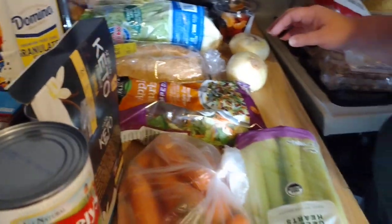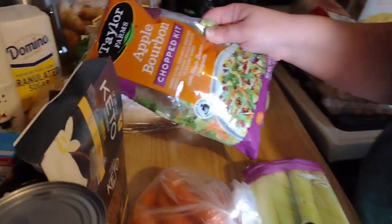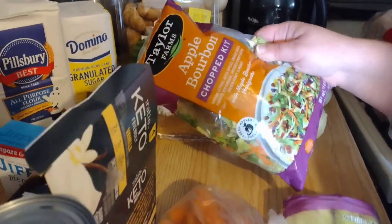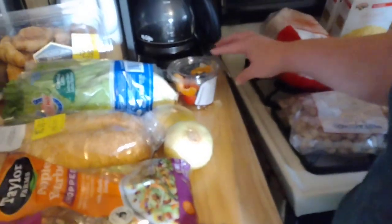Apple bourbon? What'd I say? Maple. Oh, it had a maple bourbon vinaigrette. So it is an apple bourbon chopped kit with a maple bourbon vinaigrette. There, we got it both ways now. And a couple of onions. Emma can have the fruit cup.